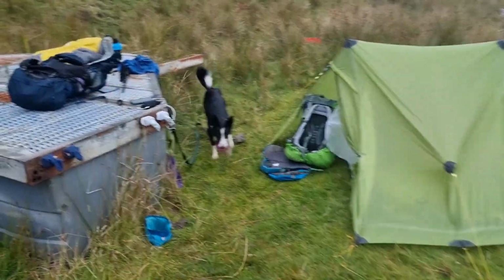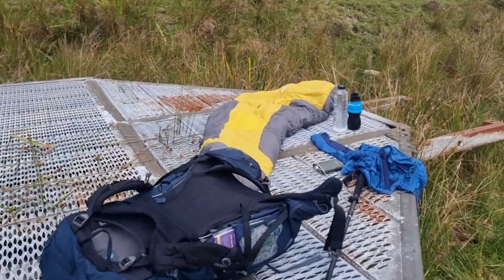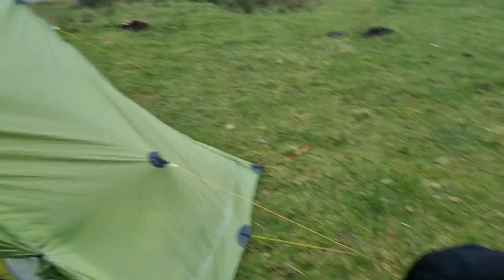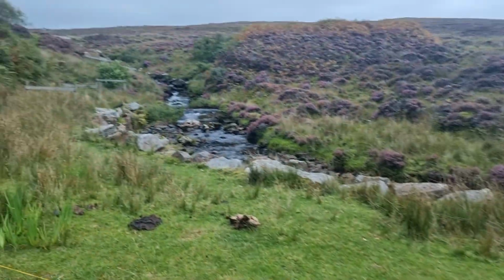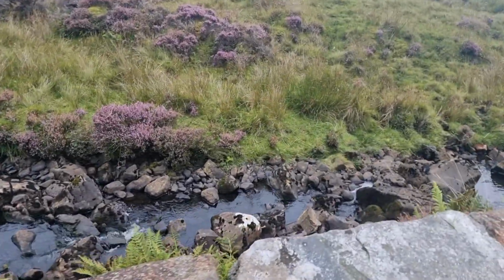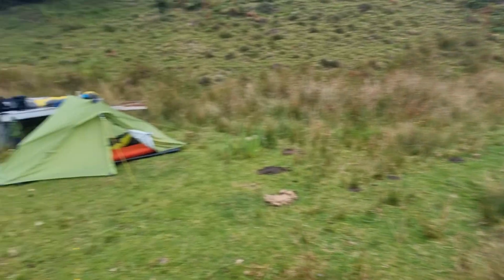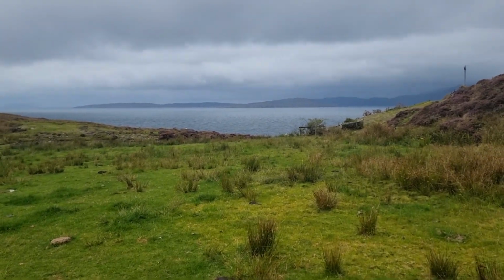So we found a super nice spot, just letting some stuff dry out. Got the lantern set up. Kit's with his toy. Oh, he's a good boy. Go on. Oh, he's a good boy. Nice little stream, and a view to see.